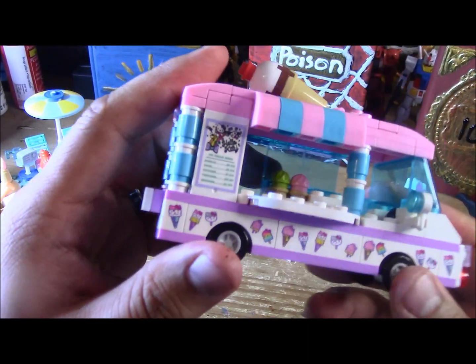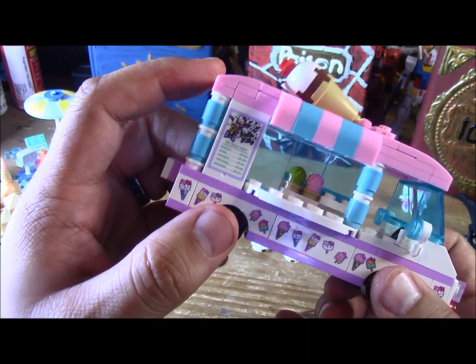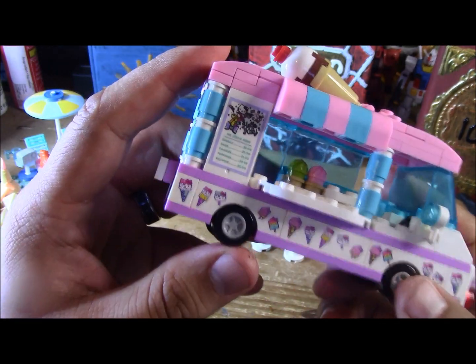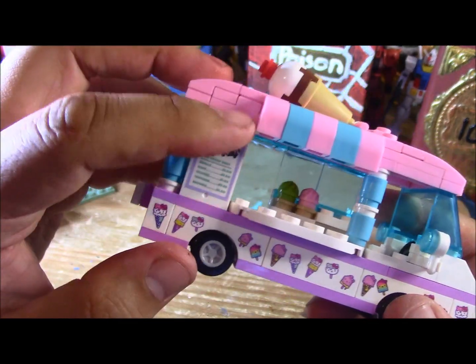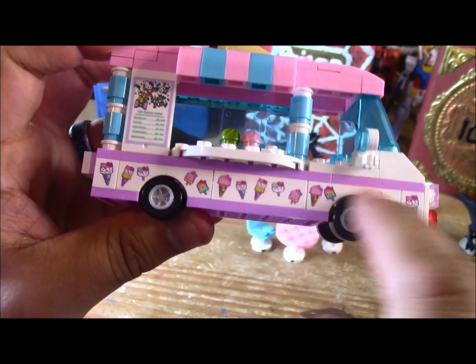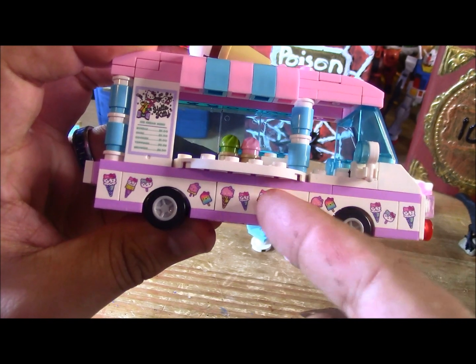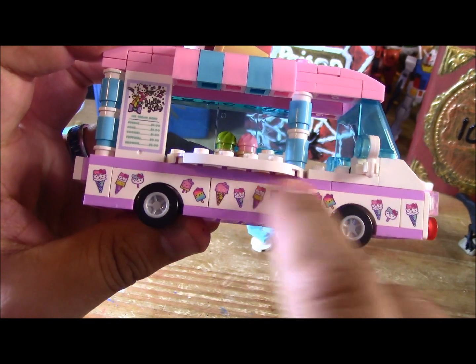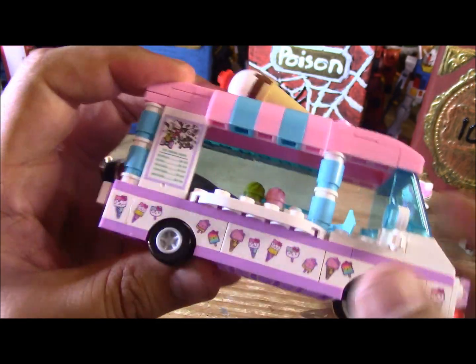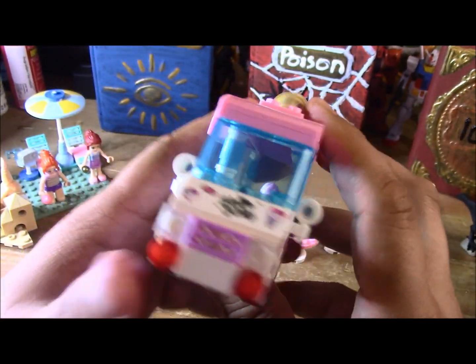So here's the sweet ride. It might give Sweet Tooth a run for his money, but how creepy it is. But yeah, I actually have to say, I love the fact that instead of having stickers, it's just printed directly onto it. They're raised a little bit. You can actually feel where it is established, but I have to say, I like it.